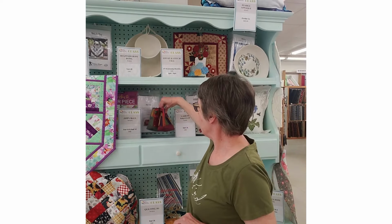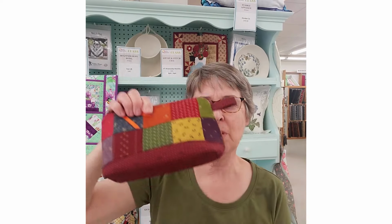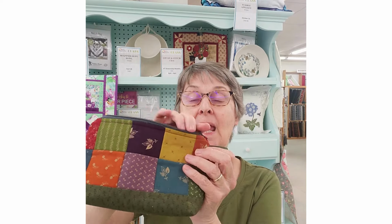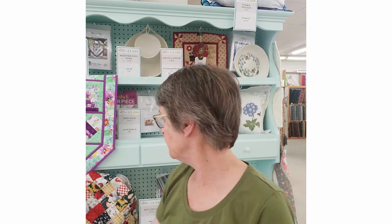One class that's coming up fairly soon, actually, is the Zippy Bags. These are really cute little bags made with mini charms, and you can make it with any kind of mini charm you want, or you can cut your own from scrap fabric, so 2.5-inch squares. It's called Zippy Bags, and that is taught by Sonora, and we have 2 sessions of that. The first is on the 4th. It's actually before our Meet the Maker Day, and the second one is on the 12th of September as well.